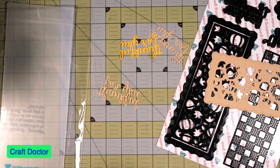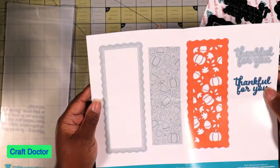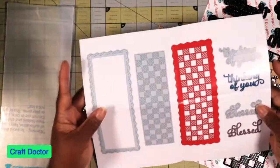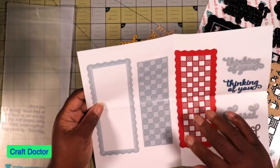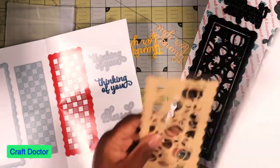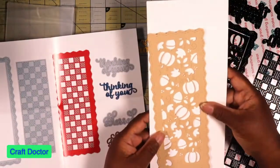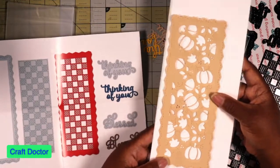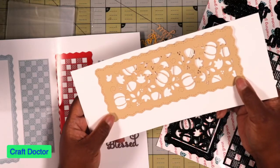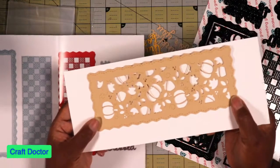Or you use it up, or you need to get a new one. And then this is a Halloween type one. And this one is like a check one. And I did cut it out to see how it was going to cut out. And it cut out beautifully on one pass in the marquee. It did fabulous, as you can see.